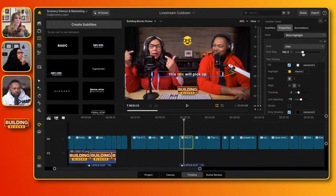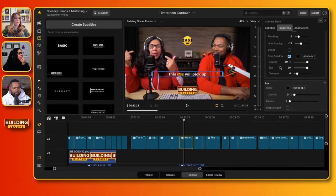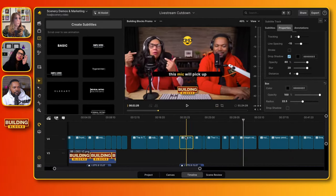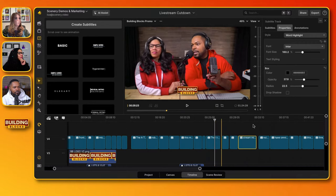If I make this a little bit smaller, same with fonts, you could add your own team fonts as well. And we will automatically adjust all of that for you. So if we want to add a box as well, we can make this even more fun. We could change the radius to make it rounder. And now we've got that cool boxy look. Maybe we want to make it more opaque so it doesn't look so in your face. Maybe we want to shrink this down a bit. Okay, I think that looks pretty good.